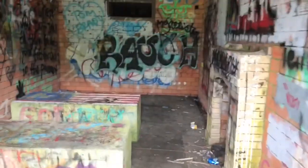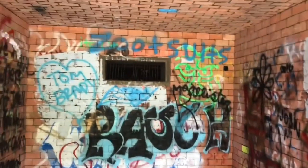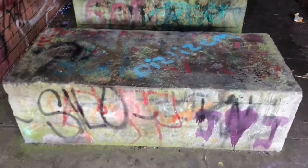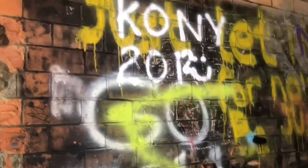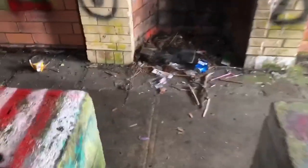This must have been an office too. Oh, no, this one. A jail cell. Check that out. That's dope. There was a fireplace in here. So this couldn't have been a jail cell. Or could it have been? There we go. Like that American flag there. The rest of this. Coney 2012. The fireplace. The fire going. It looks like someone was.